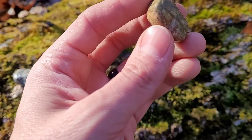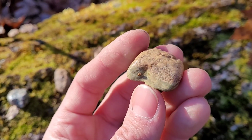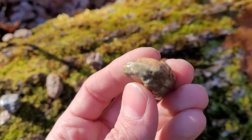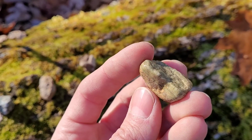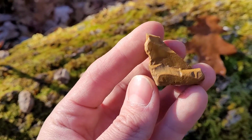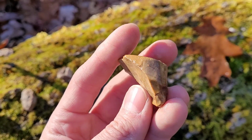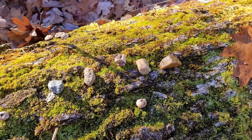Really cool piece, a unakite. A lot of epidote on that one. Looks like the epidote and feldspar didn't want to mix together on this one. That's really cool though. And then a really cool piece, a chert. I like that. Nice color to it.